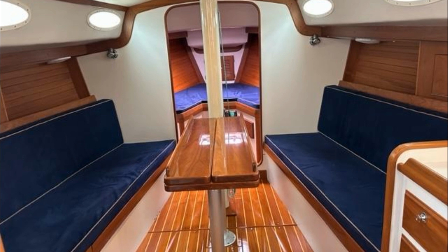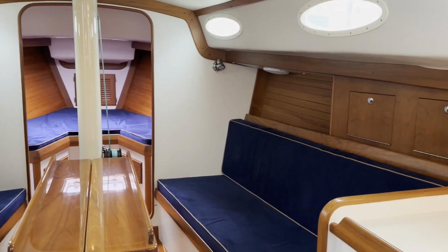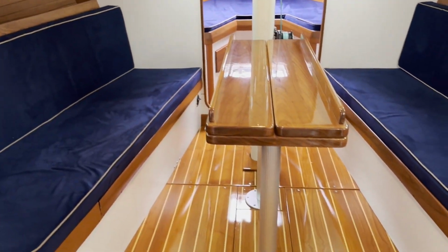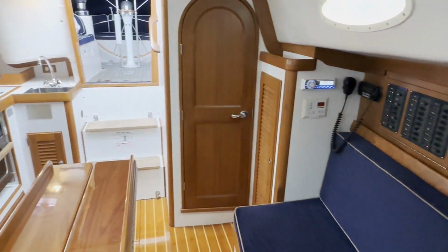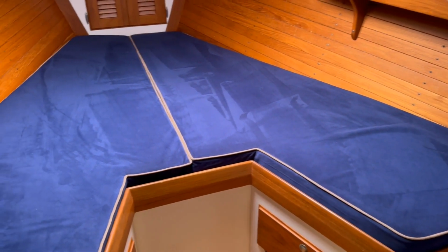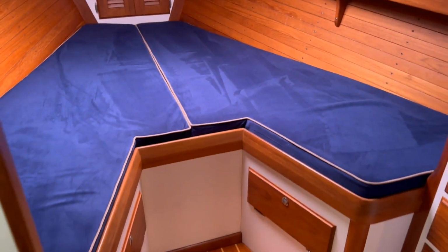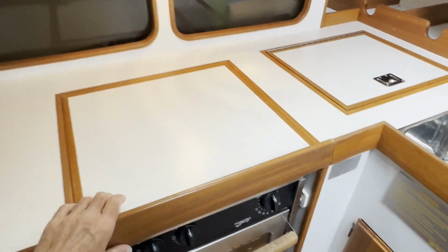Down below, the elegant interior is trimmed out in teak wood. There's 12,000 BTUs of air conditioning for your comfort. To port is the AC/DC electrical panel. The galley is aft and to starboard. All the way forward, there's a great V-berth cabin. The entire cabin has a beautiful varnished teak and holly sole.